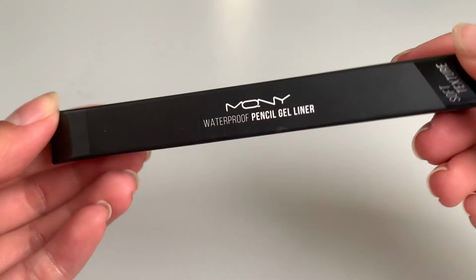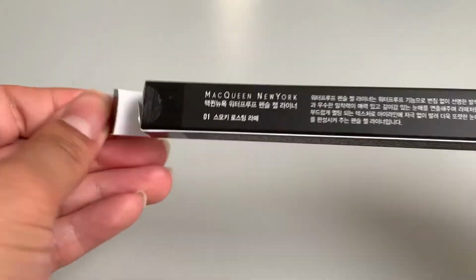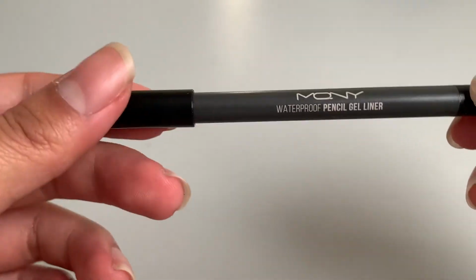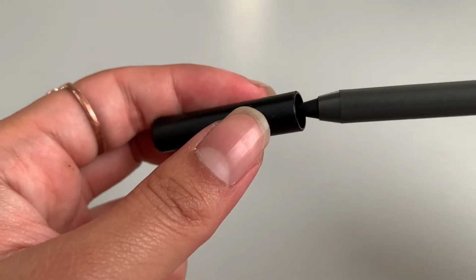So now this is the liner. I'm wearing it right now. This is the waterproof pencil gel liner, and this is by, I believe, Macqueen New York. It is waterproof. I already tested it on my hand. Ready to go. I don't really use pencils. I usually use liquid, so this is why I got this one, to try it out, and I actually really like it. It's very smooth. It's easy to put on, and yeah, it's really good.